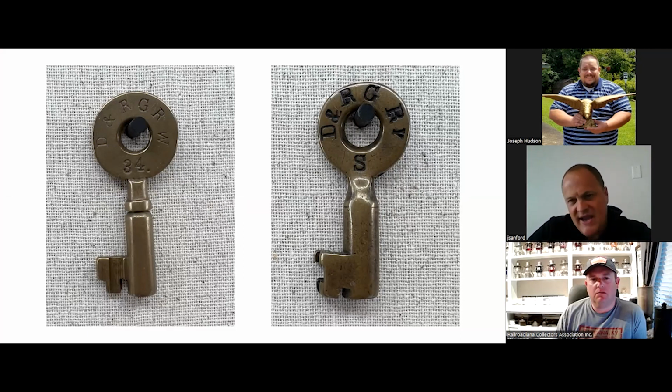The one on the right is Denver and Rio Grande Railway. You see those more frequently. They're still pretty hard to come by. It's a switch key, fairly low serial number, not as low as 34. And it has what we know is like the Denver and Rio Grande Railway switch cut. It's an earlier cut, has a little bit of curve to it, which we'll talk about a little bit later. So that, I mean, just 2 great pieces of history there.